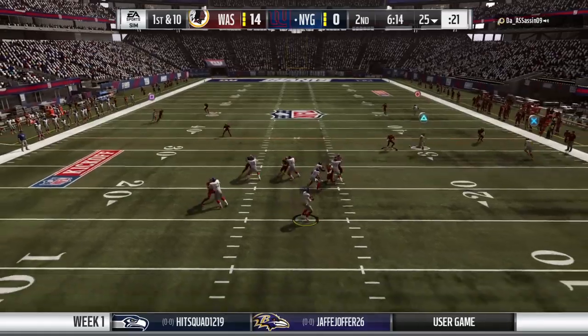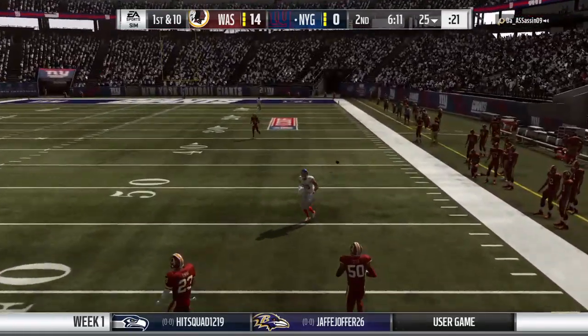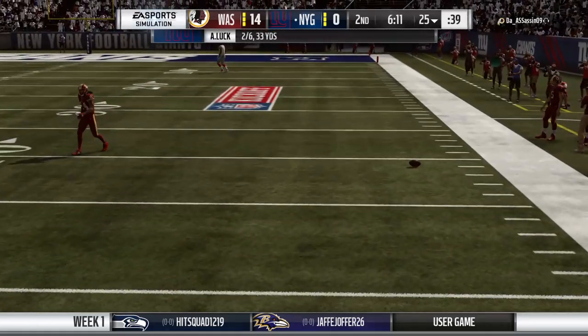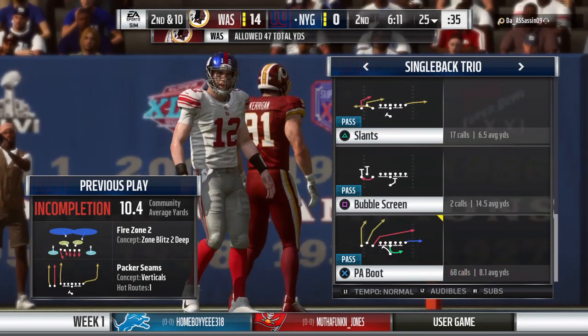Here's Luck. Eluding the pressure right. And his throw's going to be incomplete. He was looking for Evan Ingram, the tight end. And now it's second down.